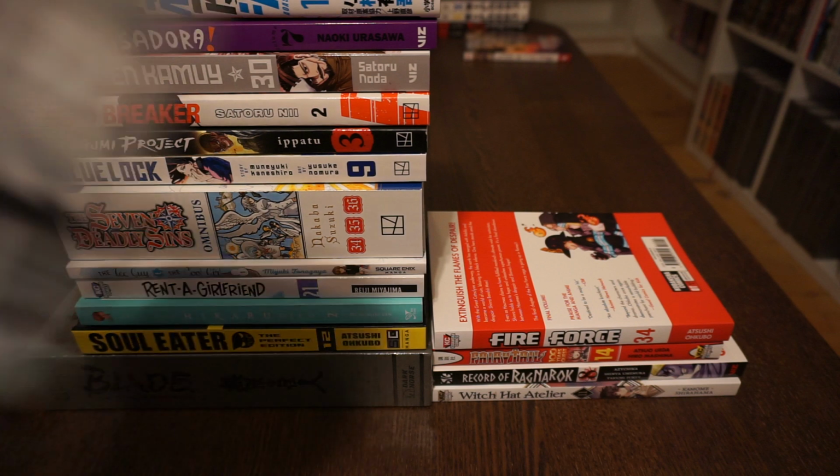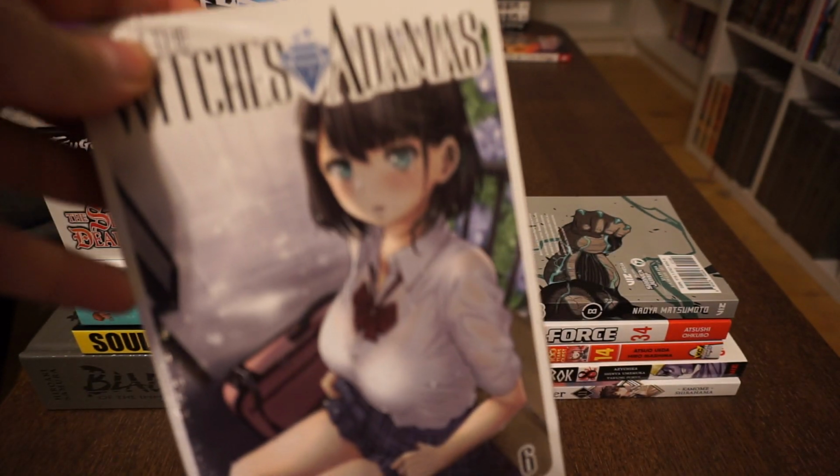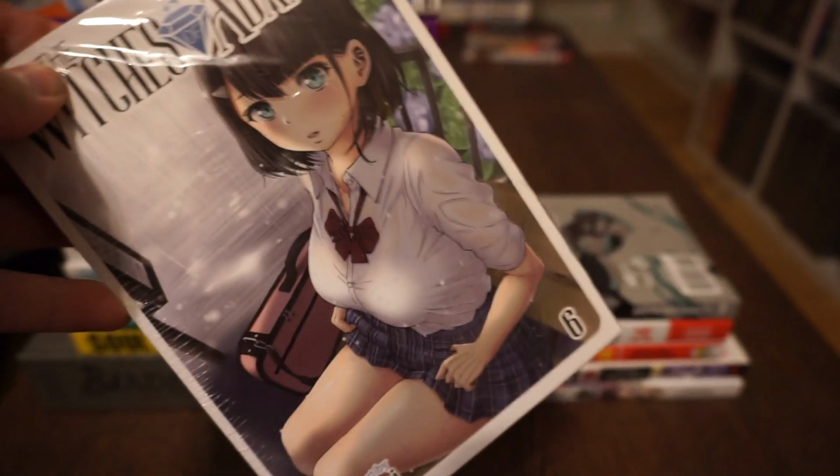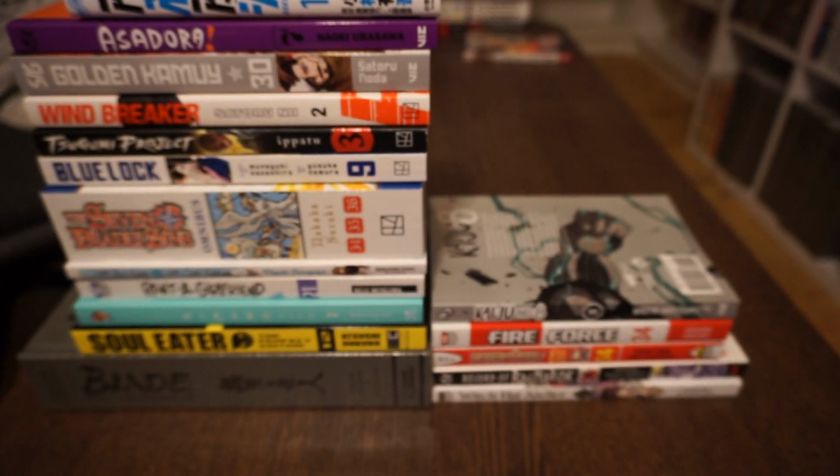Next up is Kaiju No. 8, Volume 8. It's good. I'm following the scans, so this is going straight on the shelf for future rereads. Oh, I forgot that I got another 7 Seas volume, Witches of Dama's holy texts, Volume 6. This is a pretty tame cover, honestly.